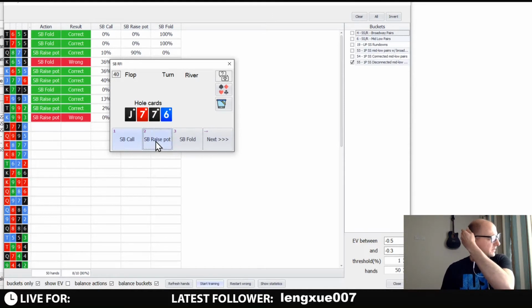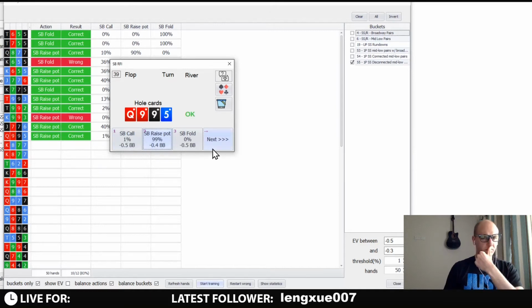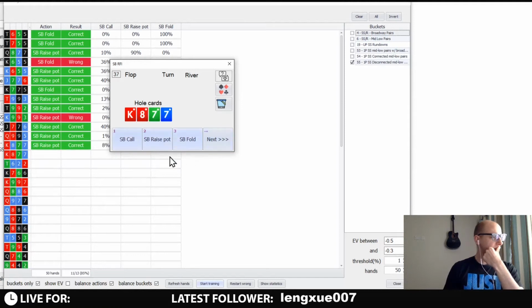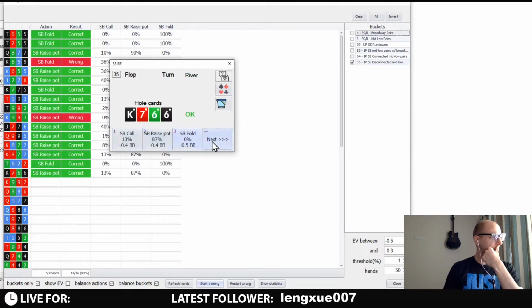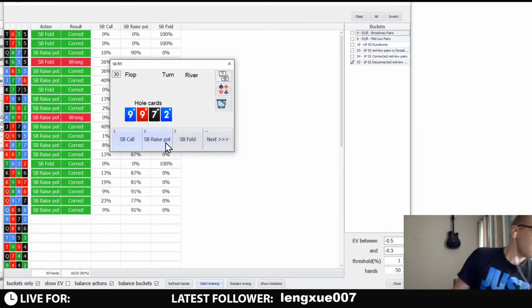Jack 7-7-6 is going to be an easy one. Queen 9-9. Probably an open. Yeah. Okay, it's going to be an open. Open. It's probably a fold. Open. Trip suited, I would still say that it's an open with the connectivity between King 9 and 7. Let's see. Yeah. Open, open, open. 9-9-7 deuce. Probably a fold.